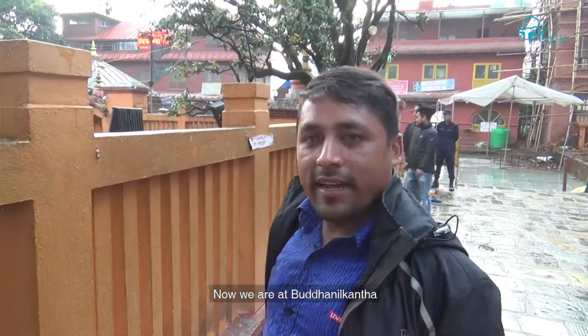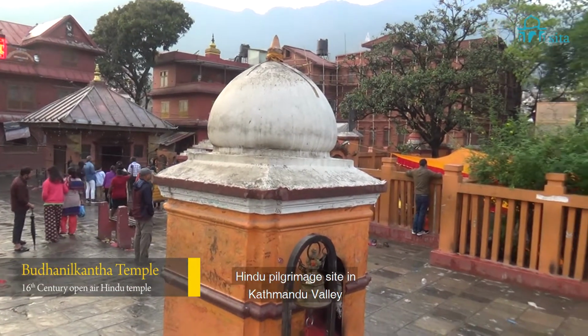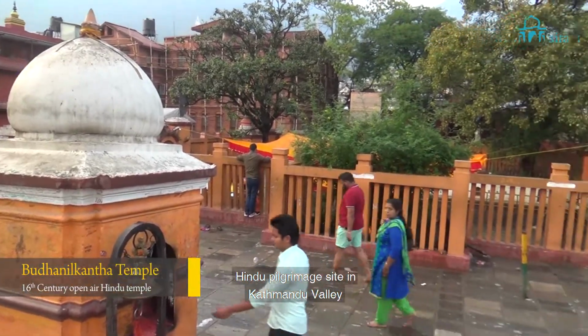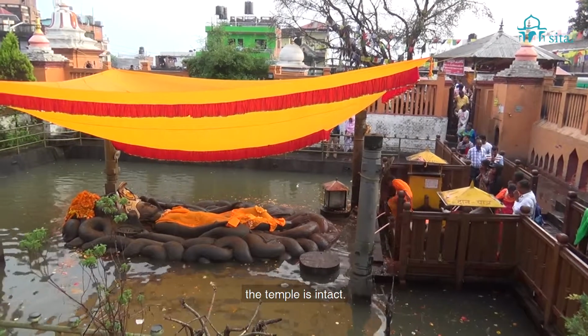We are here at the Budhanilkantha, one of the most important pilgrimage sites of the Hindus inside Kathmandu Valley, and despite the 2015 earthquake, it is intact.